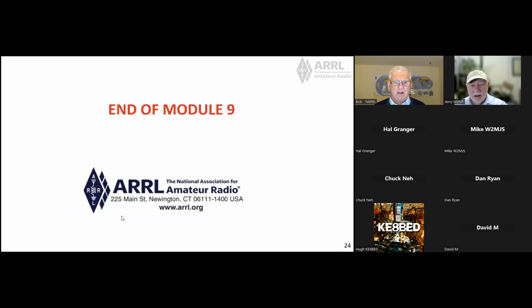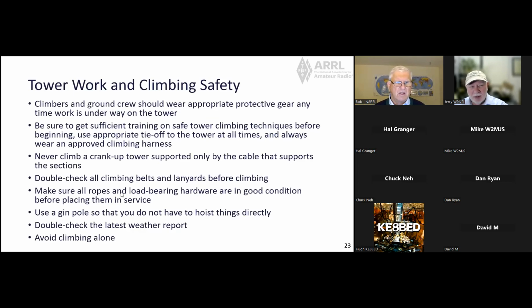Okay. Hey, Bob, do they still have that thing about gin poles? Oh, they did. Yeah, they did. Here, hang on, I've got a picture of a gin pole. Okay, yes. If you use a gin pole, you do not have to hoist things directly. This is one of those questions I just memorized because I didn't actually know what a gin pole was, but it's just a pole you use to help support equipment as you lift it up the tower.